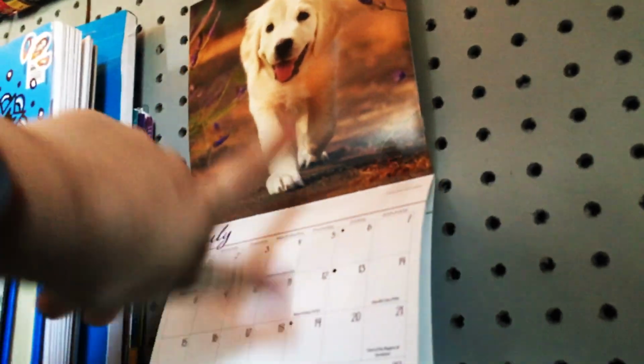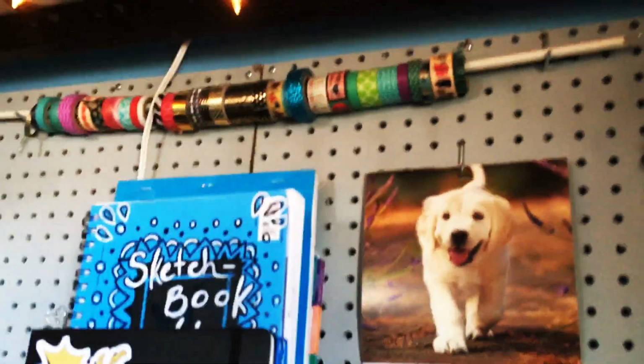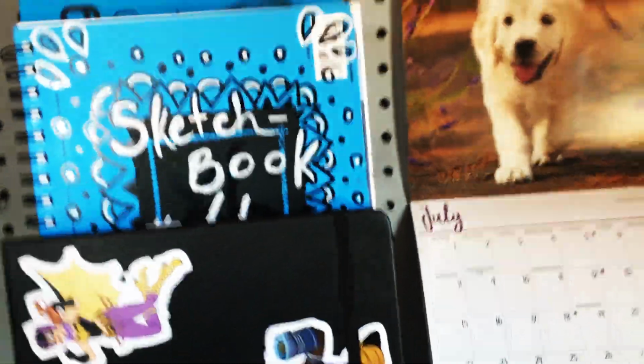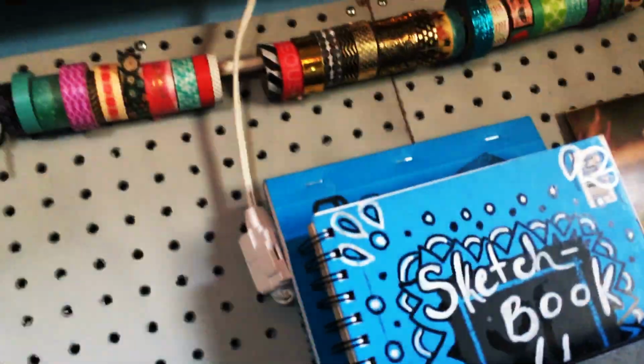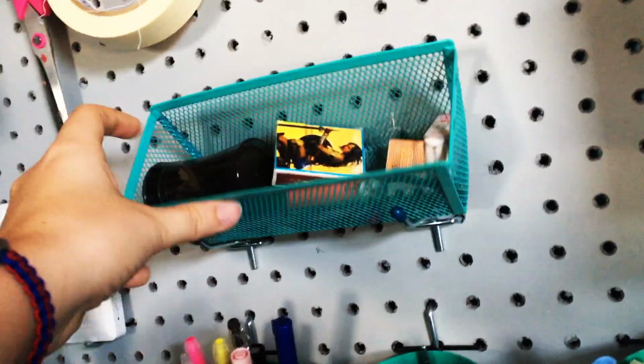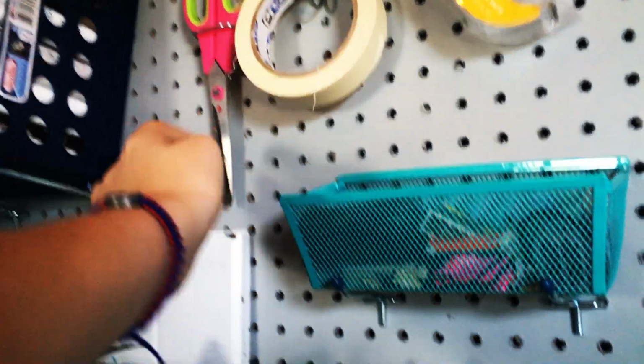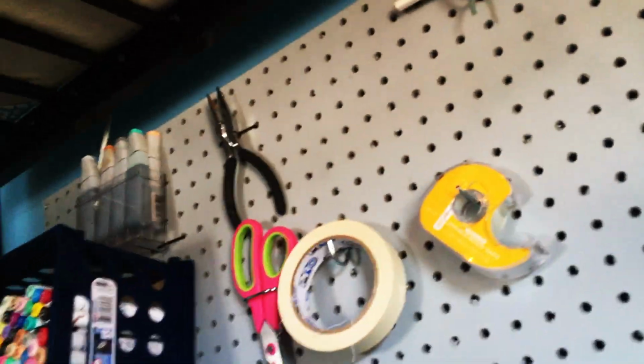I have a little mini calendar, washi tape on a little stick thingy. I have my sketchbooks on this little like shelf support thing. That cord right here does not belong there. It's literally doing nothing. I just have yet to take it down. This little wire flower I made. This is a little basket with my sharpeners and erasers. This is some double-sided tape, some masking tape, and my normal scissors. This thing doesn't belong here.